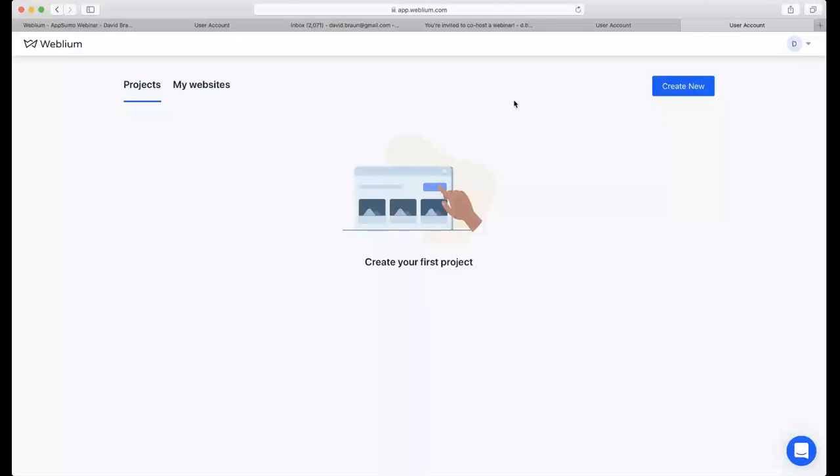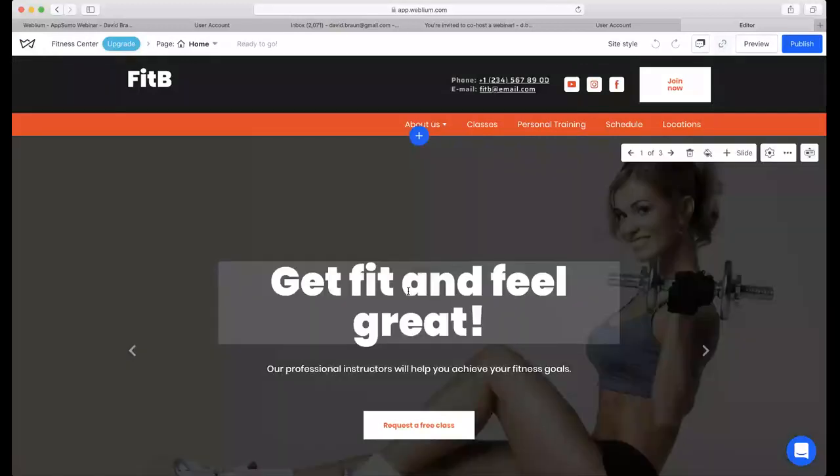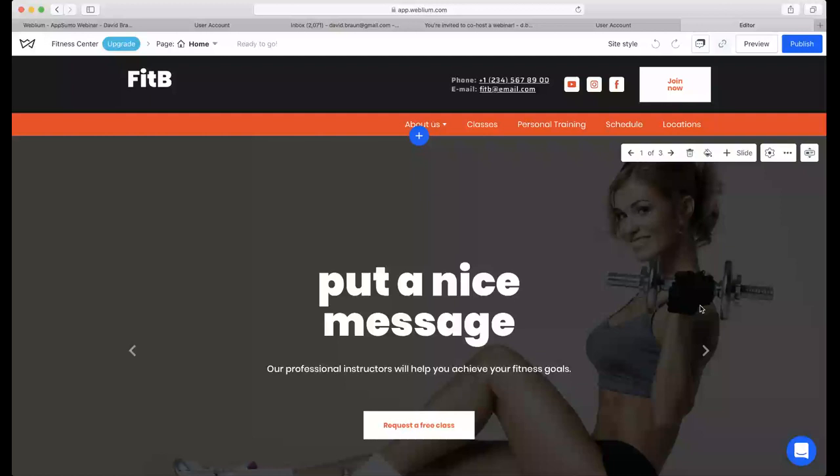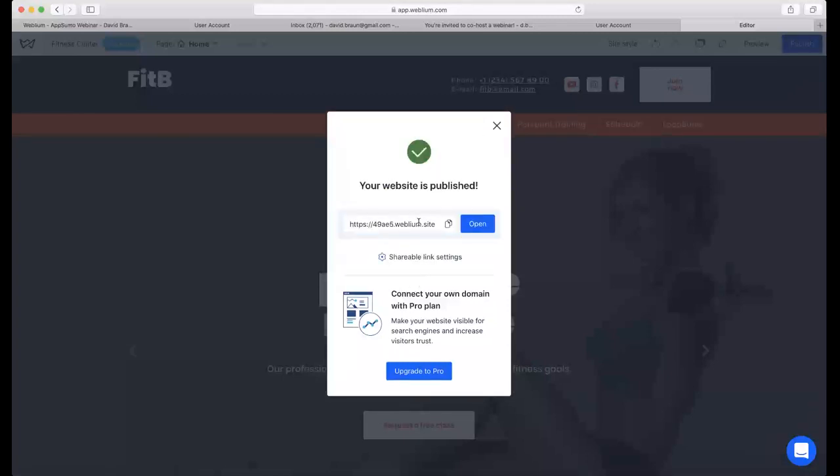So you can create, you go to an editor, how Weblium works, you skip it. So you can do stuff here, put a nice picture, a nice message. So it's basically then you publish it if you want to publish. As you can see, it's once it's published.